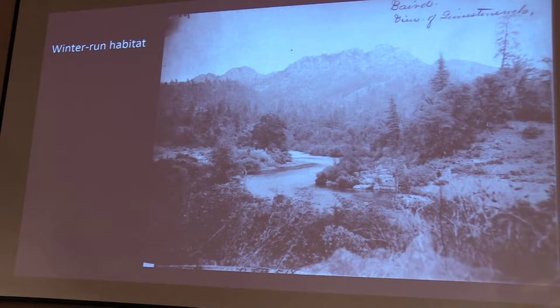Really peak spawning occurred during June, and there's only one place you can do that as a cold water sensitive species, and that's in volcanic springs or close to volcanic springs to really have that cold water. That 12 to 13 degree cold water is necessary for egg incubation.